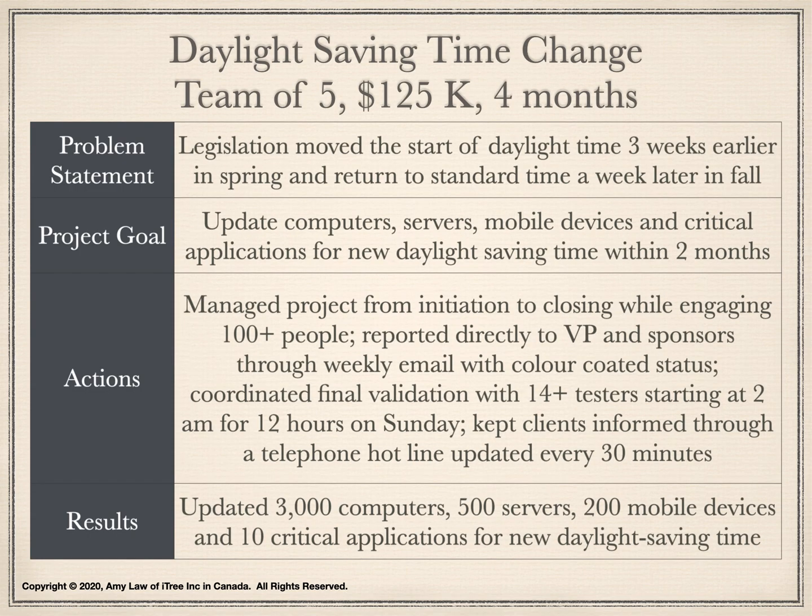Legislation in the United States in 2007 moved the start of daylight time 3 weeks earlier in the spring and the return to standard time a week later in the fall. The change was aimed to help save energy. However, this change was announced in December with the effective date in mid-March. It was an external change that we had no control over.